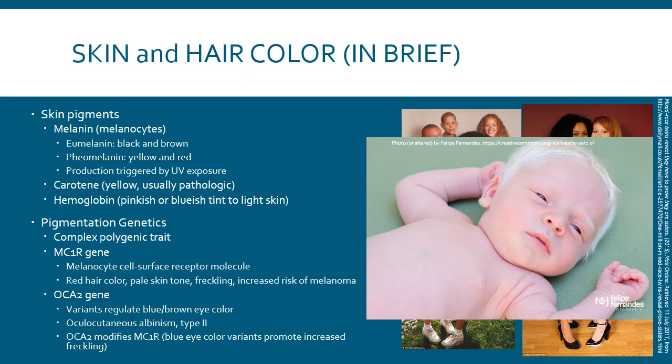And as you can tell from the word, it affects both the eyes and the skin, as it would since the P protein is expressed in both the eyes and the skin. And what you get is essentially the absence of melanin production, producing very pale hair and skin and reddish eyes. Now, interestingly, OCA2 modifies the MC1R gene. So if you have the blue eye color variants in OCA2, you're more likely to show freckling related to MC1R, which is why fair-skinned people are likely to freckle.